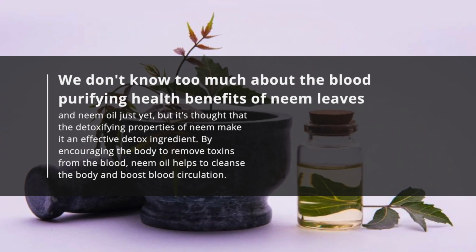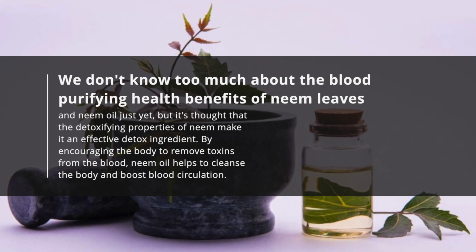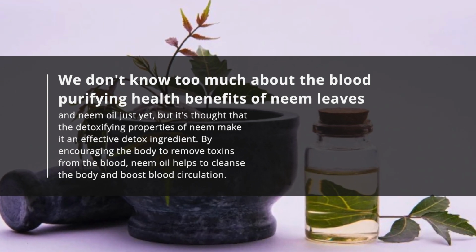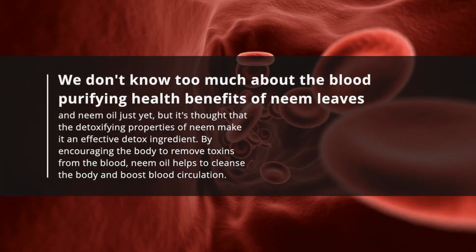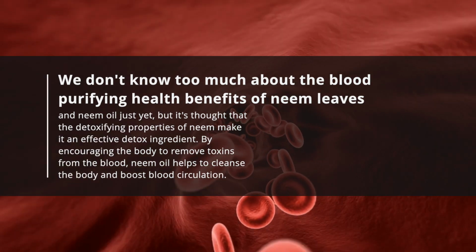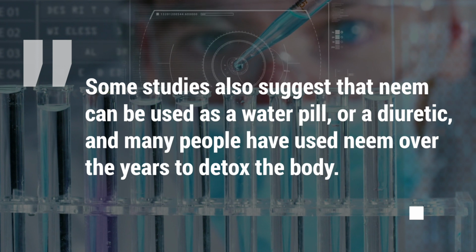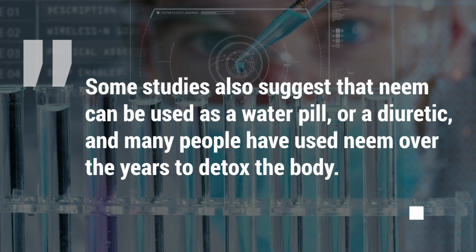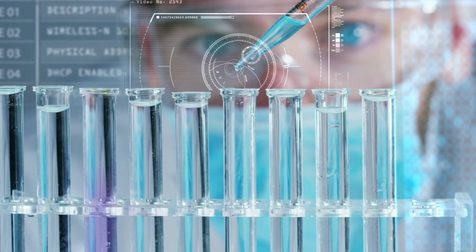8. May purify blood. We don't know too much about the blood-purifying health benefits of neem leaves and neem oil just yet, but it's thought that the detoxifying properties of neem make it an effective detox ingredient. By encouraging the body to remove toxins from the blood, neem oil helps to cleanse the body and boost blood circulation. Some studies also suggest that neem can be used as a water pill or a diuretic, and many people have used neem over the years to detox the body.